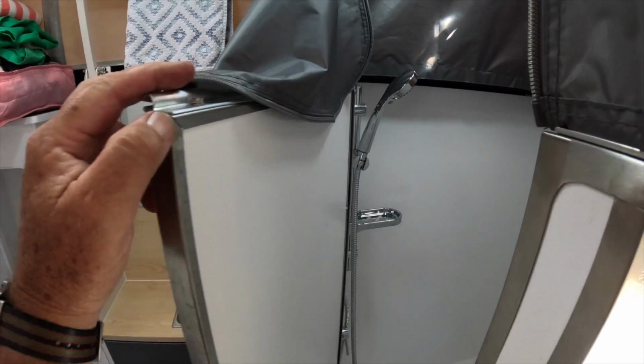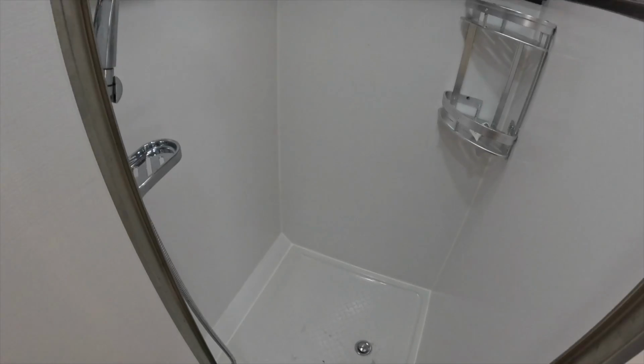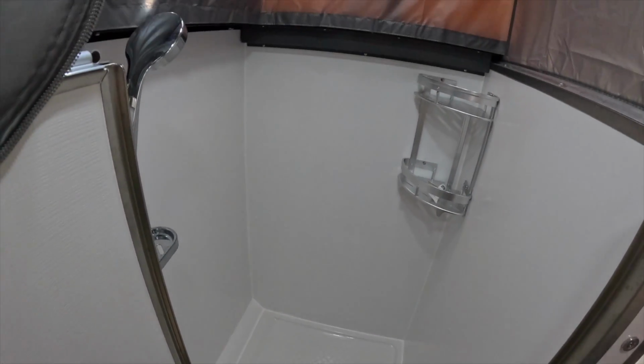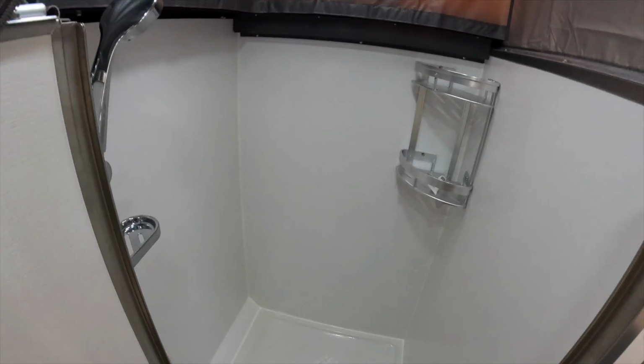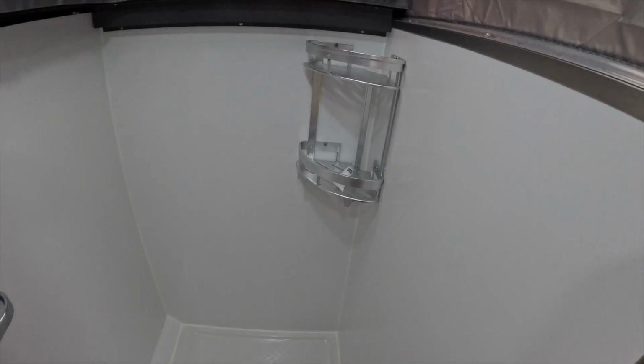Let's have a look in the shower. Okay. Now, this is quite a massive shower. Yeah. Easily 2 people could comfortably stand in there. If what you're doing was bigger, that's going to be easy. Easy to get in there, one person. Nice little rack on the wall.